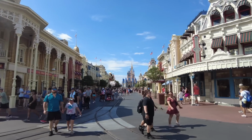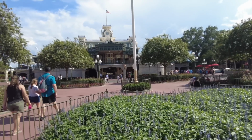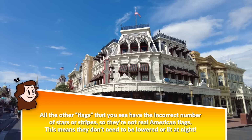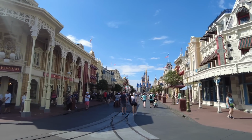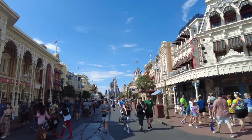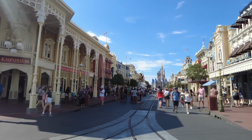Now, even though you see flags on top of the Main Street buildings, there's only one real American flag, and it's the large one on top of the flagpole closest to the train station. This flag is actually raised every morning and taken down every evening during the flag retreat. All of the other flags you'll see down Main Street USA are not real, authentic American flags. They might have the incorrect number of stars or stripes, and because they are not real, authentic American flags, that means they do not have to take these down and put them up every single day. It also means that they don't have to be lit at night.